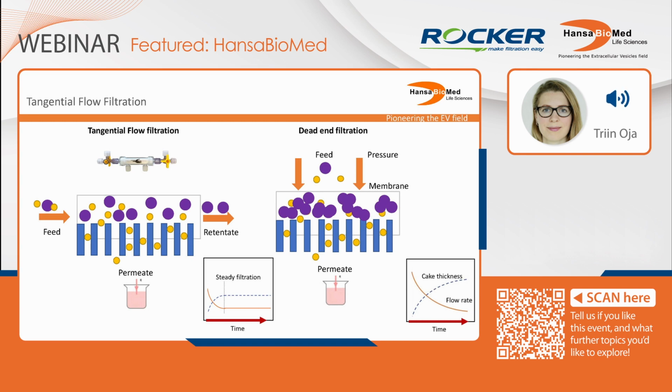But with dead end filtration, the situation is a little bit different because the complete feed flow is forced through the membrane, and the filtered matter is accumulated on the surface of the membrane. That can lead to pore blockages and cake formation. And in time, the penetration rate of the membrane will also decrease.